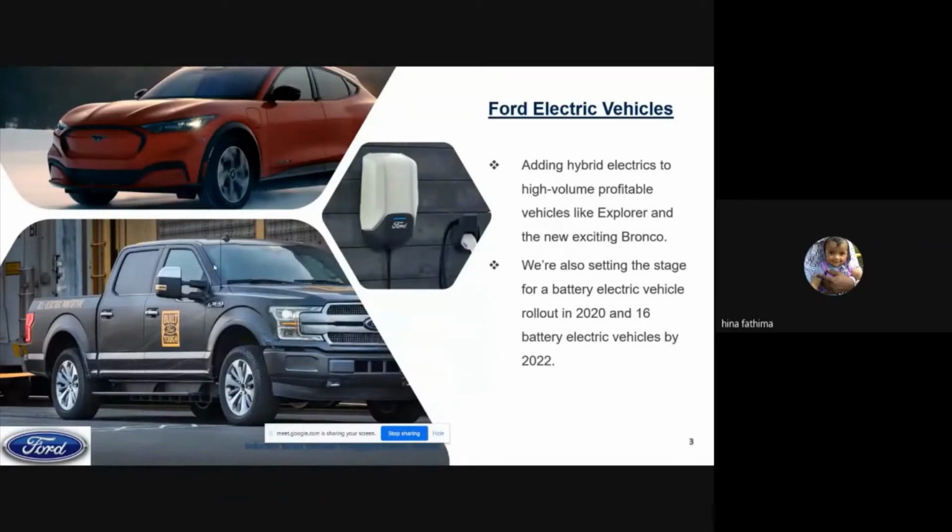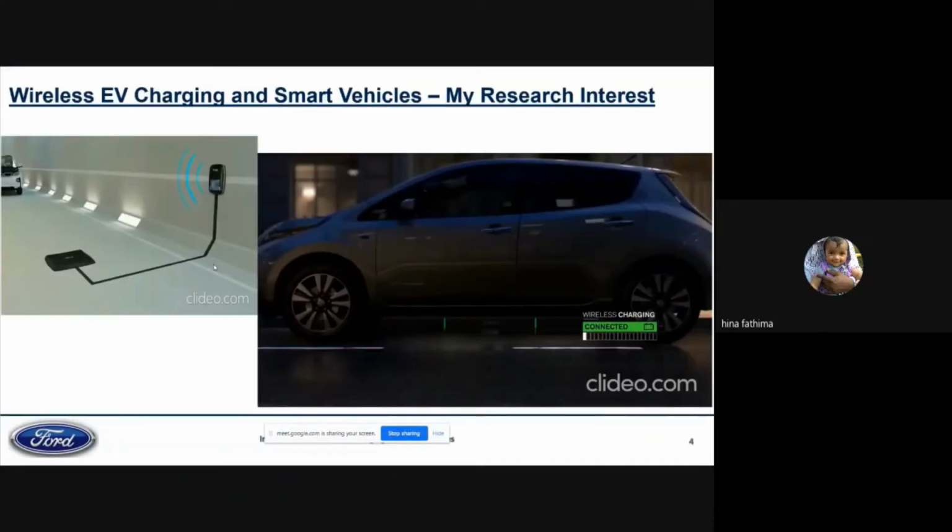The area I am most interested in is my research interest. This is not particularly what we do at Ford. Since I finished my PhD in battery technology, I have tried to keep up the legacy by having more interest in how batteries are going to evolve in the coming years in the life of autonomous vehicles. I'll just show you two quick videos. After that, it's going to be all technical talk. So this is just a start off.